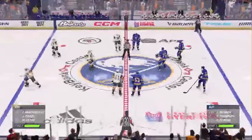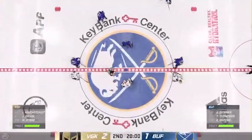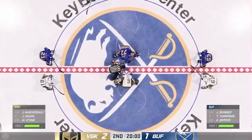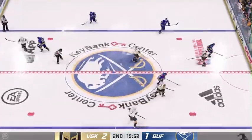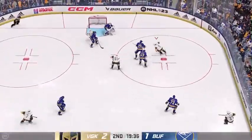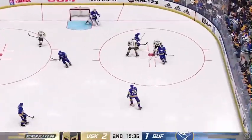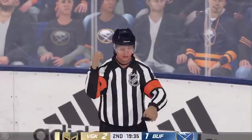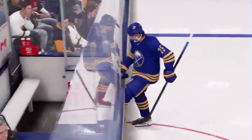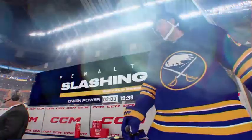Clean sheet of ice. Period two is set to go. Here we go, middle frame now underway as the puck drops. Ray, 20 minutes into this one, what do you make of this one so far tonight? The Sabres are going to have to find a possession game that looks a lot different than that first period. They chased it around, and as a result, they're chasing the game.